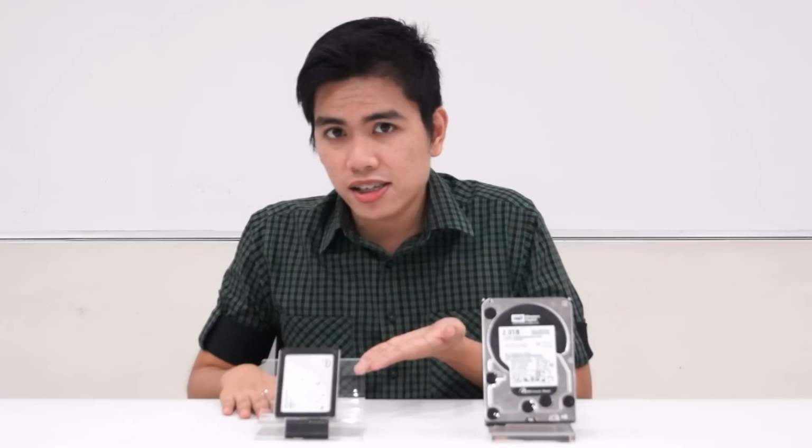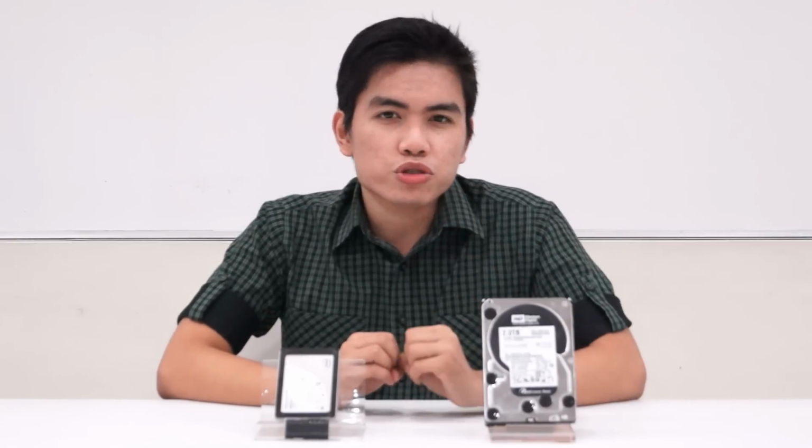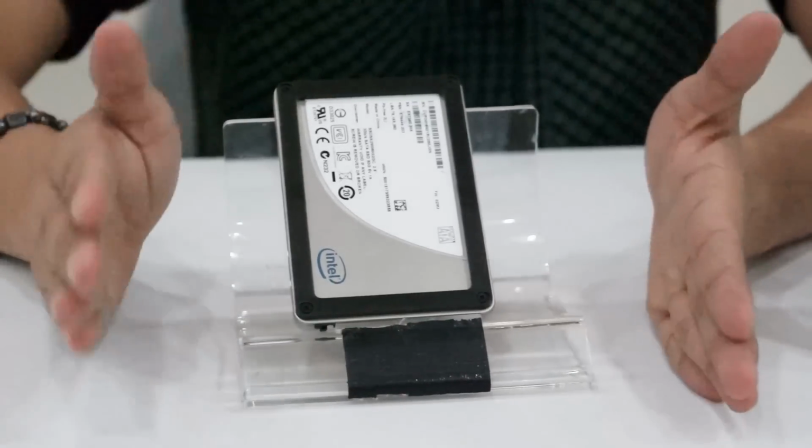However, this does not mean that all of you should switch right into SSDs. It will all depend on your computer usage on what you should buy. If you need a big storage to save your files, I suggest go HDD. It's cheaper and has a larger capacity. But if you want a more secure and faster mode of using your computer, I suggest you go SSD.